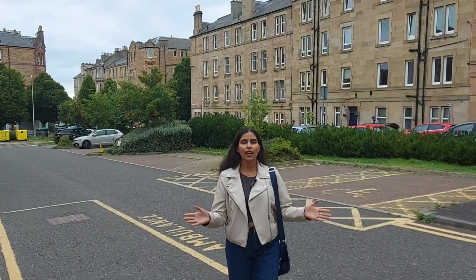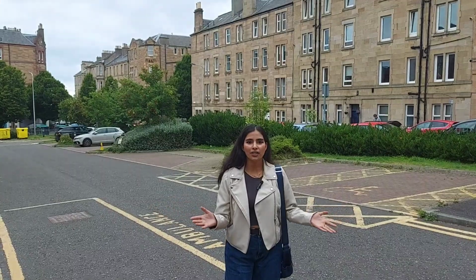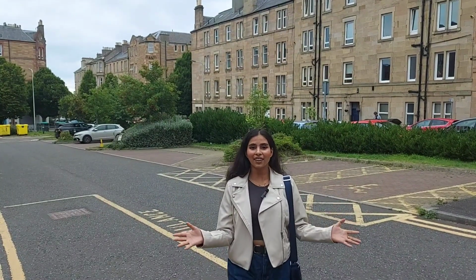And finally, after a long search for houses in Edinburgh, we were able to get a house here. Yay! And I would like to thank my stars for it.